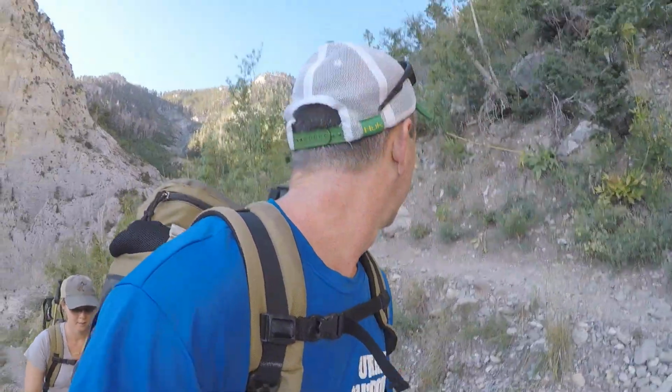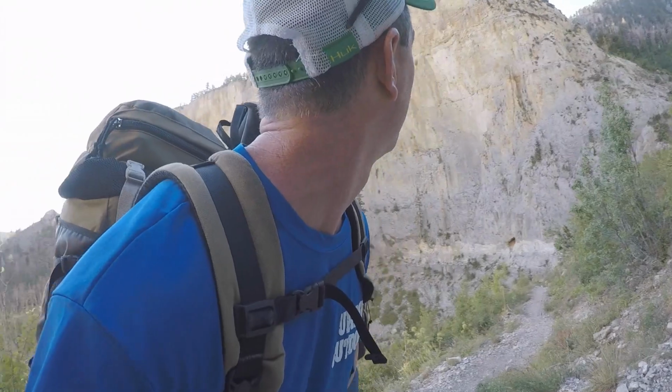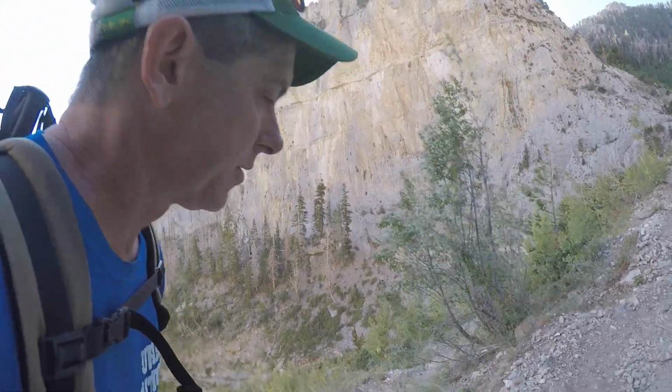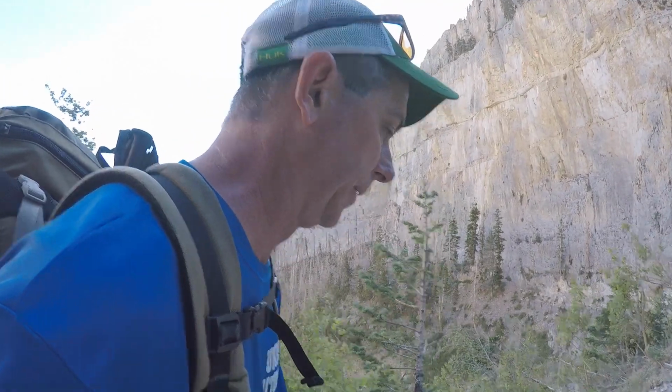But these switchbacks are nice. This time in the morning, we're in the shade. So we see the sun hasn't broke the cliff, although it's about to. It's good to get up these switchbacks where the sun's not beating on you.